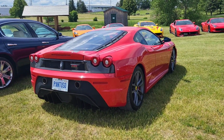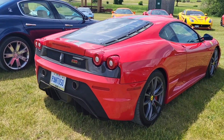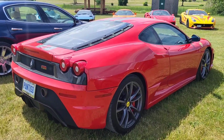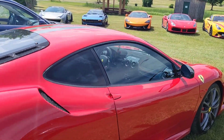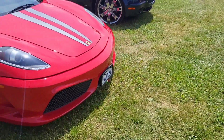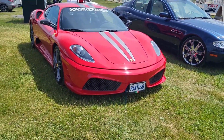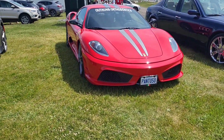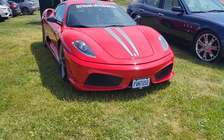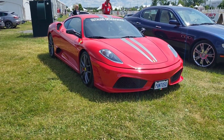It has been forever since I've seen a Scuderia. I've probably seen one at one of these festivals in the past, but I don't think I could tell you because it's been that long. These things were super cool. I remember watching these things on Top Gear when they first got their hands on one back in like 2009, I think, and maybe earlier than that. But they're just so aggressive and so raw.